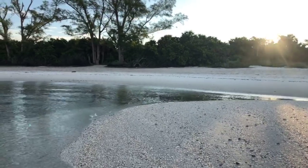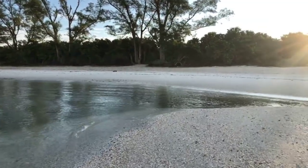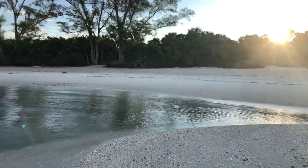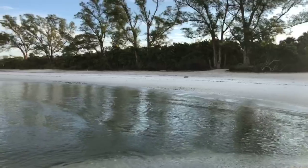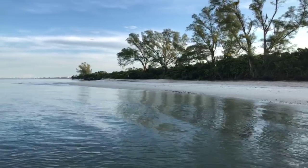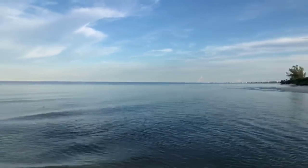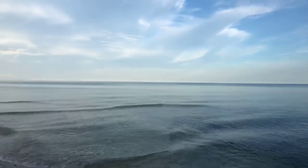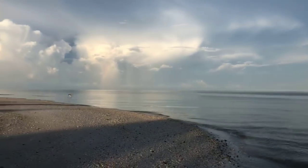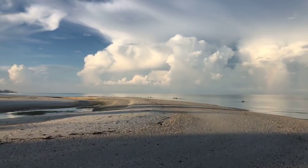Getting into the shade here. Beautiful. As we look up to the north here, absolutely gorgeous. There's that big storm out in the Gulf. That's where the thunder's coming from. It's kind of down to the southwest of us and then down to the south.